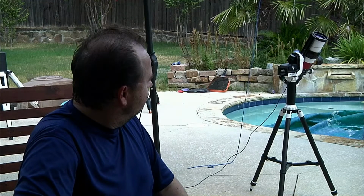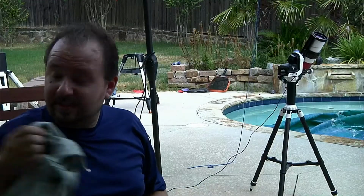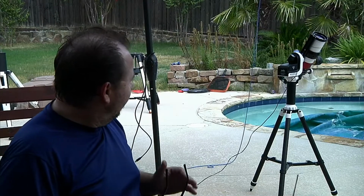What this does is allow us to easily, quickly target the sun, keep it in the center of view for people to look at through the eyepiece. In case you didn't notice, a cloud has come over. Absolutely perfect timing. So I'm going to see if I can see anything through the eyepiece right now. At least get it a little bit focused, and see what happens. Hang on.